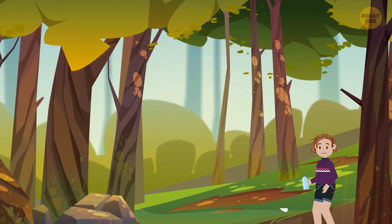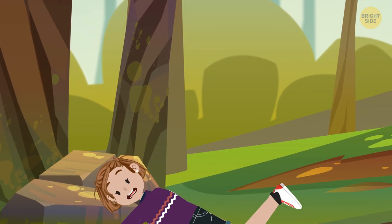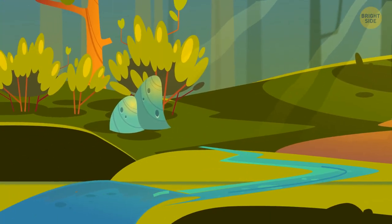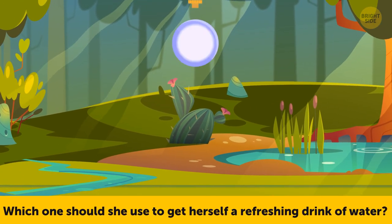Angela decided to go for a nice walk in the forest. About an hour in, she tripped and spilled all her water. No problem. Right in front of her was a tiny lake, and close by, a small stream and a cactus. Which one should you use to get herself a refreshing drink of water?